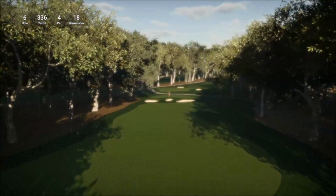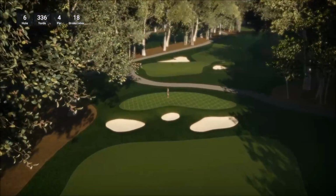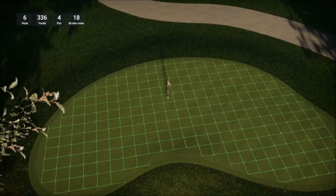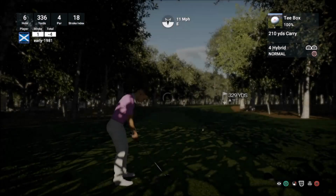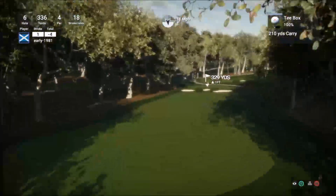So hole 6 is a short par 4 playing 336 yards, and it is a stroke index 18. A trio of bunkers there protecting a very tight and small green. And I would say that the pin is bang in the centre of the green. Once again, very narrow fairways.